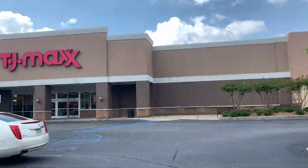Definitely cracked my straw. We're at the TJ Maxx, and sorry I'm on Snapchat if this is horrible quality. I look really red still. All right, we're on the regular camera now and we're walking in.